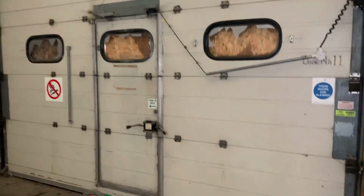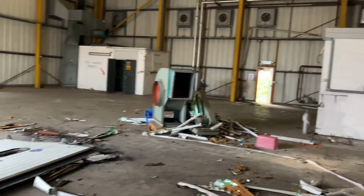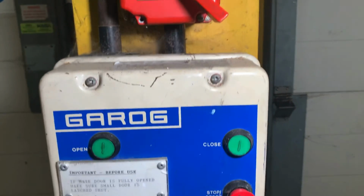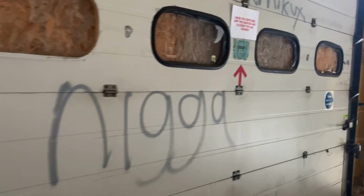So these are more big doors here, so I guess quite a few lorries would have come into this area and had done whatever they do. I'm not quite sure. So many buttons. Yeah, I think that's to open and shut the doors. I don't know.